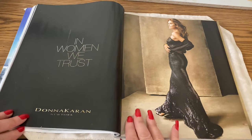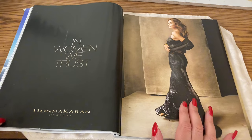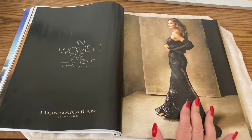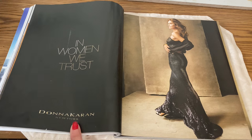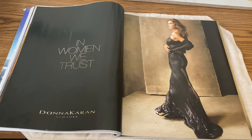Here we have Cindy Crawford for Donna Karan. Well, Cindy's not the only model that has teamed up to... Well, Donna Karan is relaunching the label, I guess. This label was started in 1984. And these are all photographed by Annie Leibovitz.